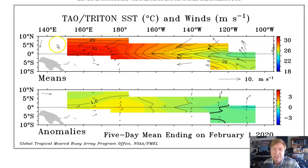And if nothing else, just the creation of Kelvin waves, maybe not gets you to El Nino, but keeps warm water in the equatorial Pacific off of Peru, and that in turn can help influence the precip pattern in winter months for California. All right. So it's not so much the actual winds, it's the anomalies, differences from normal for this time of year. And this data is from the TAO buoy array, a series of buoys strung across the equator used for monitoring El Nino.